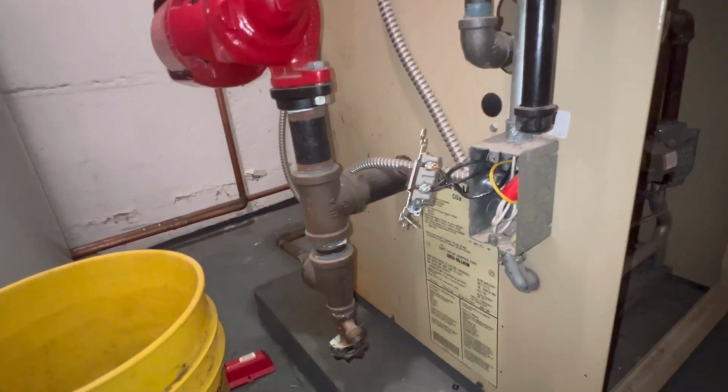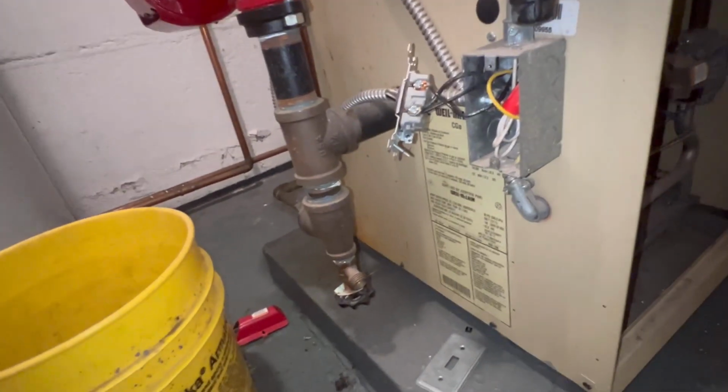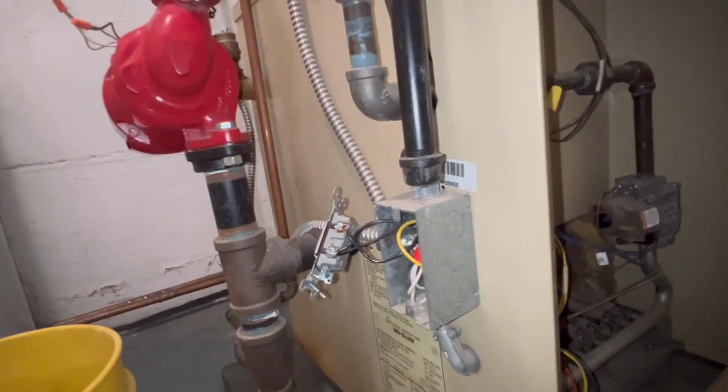Because when I touched the wiring, it came on. Touch what wiring upstairs? I'm gonna check the connection up there. The wiring was kind of suspect down here, but I made some tight connections on it.